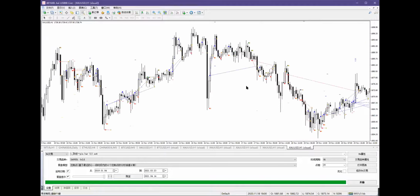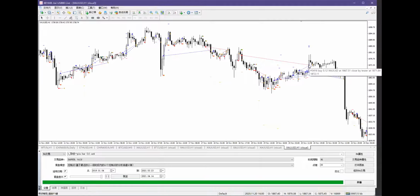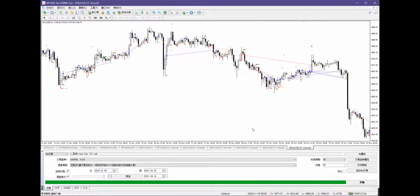Let me just explain to you. This blue dotted line shows there's an open long trade. A blue line going up means a buy position earns money and closes at a higher place. A red line going down shows a short trade. This line links the entry and the closing point. Let me show you how it works.